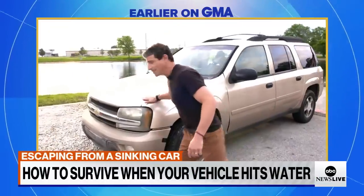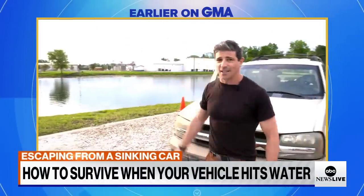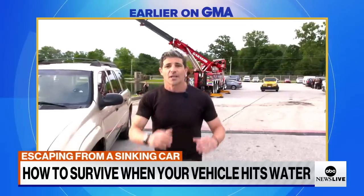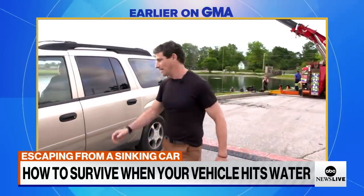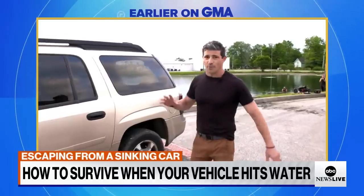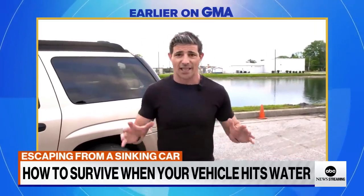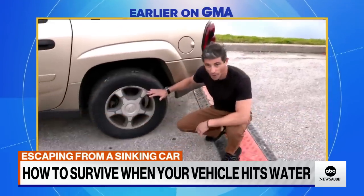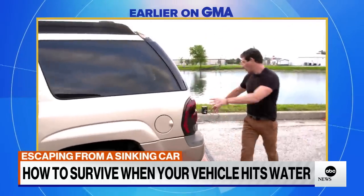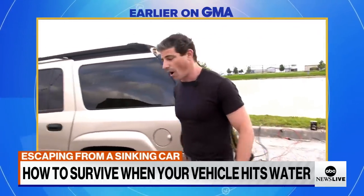I'm going to be driving this car over that gravel patch right over there into that lake to offer folks some clear, concise tools that could mean the difference between life and death. I just want to give folks a sense of what all rescuers say. The best way to survive a sinking vehicle is not to get into the water in the first place. About a foot of water can sweep your car away. It can also clog your tailpipe, which means that your car might stall.